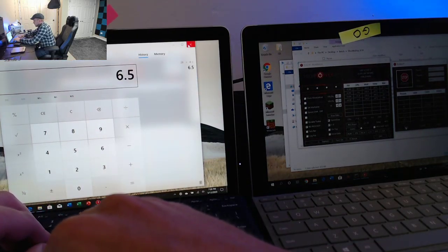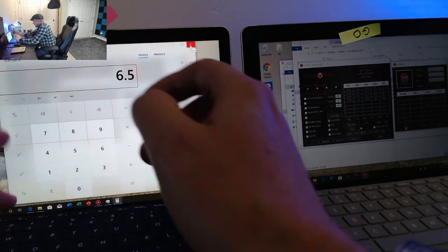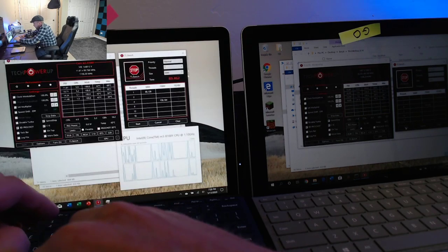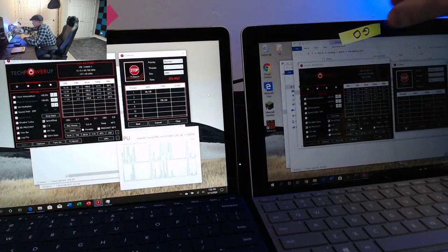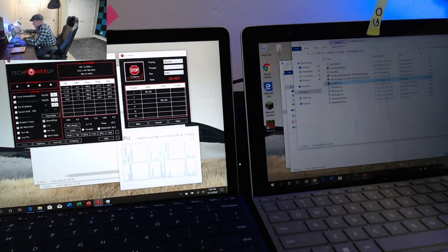Yeah, so 6.5 hours. But the package power isn't the full picture. You do have the screen as well. So you really do need to look at further battery testing to actually know for sure what's going on there.